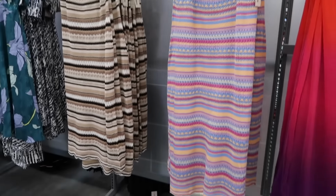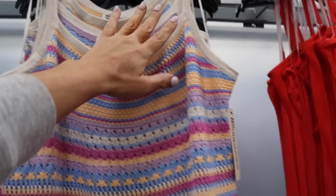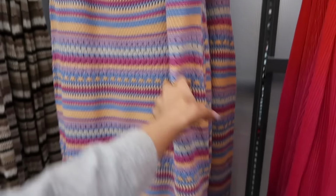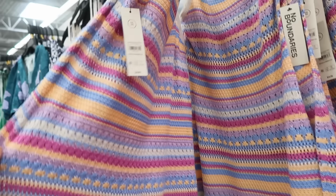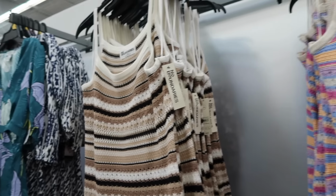Also new long length crochet dresses from No Boundaries. So these have the thin strap. It has a little bit of a scoop. It is a little sheer, but the holes are pretty small. Longer length in the purple, orange, blue. Also the brown, black, and white, and they're $16.98.